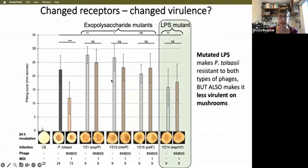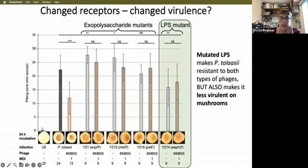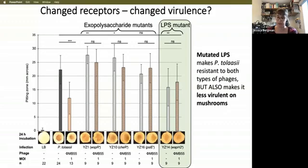What is interesting about this is the LPS mutant. It doesn't matter if you add a phage, it doesn't do anything. But if you look at the gray bar here, it causes less pitting than the wild type Pseudomonas tolaasii just on its own. So having a mutated LPS makes Pseudomonas tolaasii resistant to both kinds of phages that we isolated, but it also makes it less virulent on mushrooms.